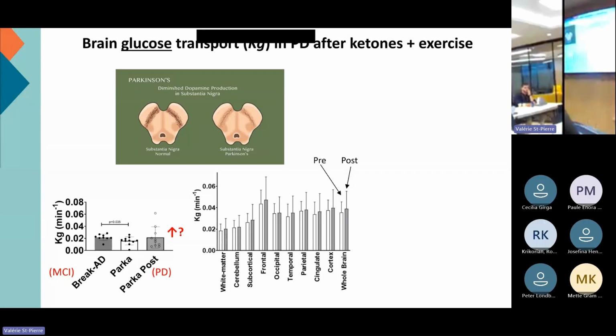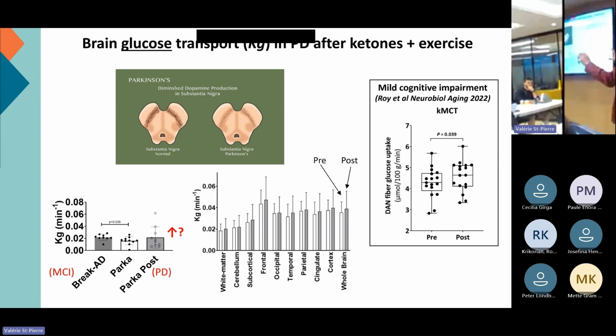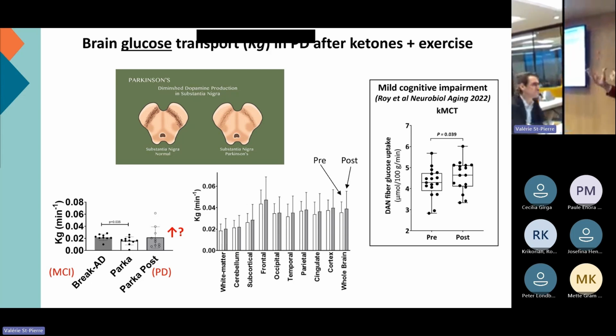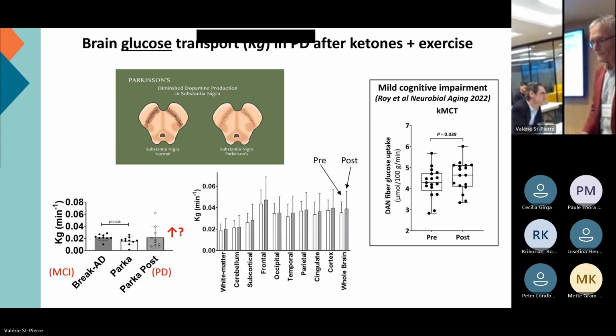I'm encouraged to think that we could do something because the substantia nigra is in the white matter area. And this is a study from our mild cognitive impairment study, and the dorsal attention network is a white matter tract in which we see that MCT can increase glucose uptake in the white matter. So it's possible that we're going to have a beneficial effect of the ketones within the brain in liberating some glucose or making it more available. There's a lot to explore that would help us understand what's going on there.